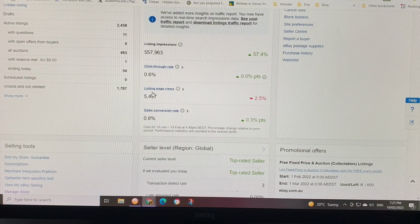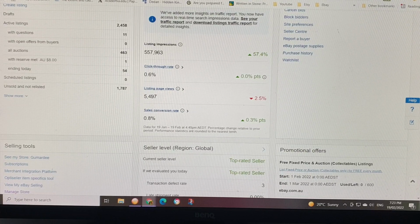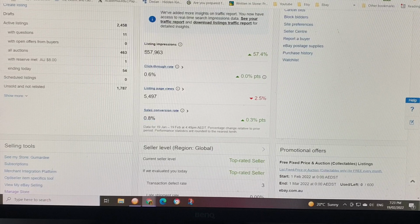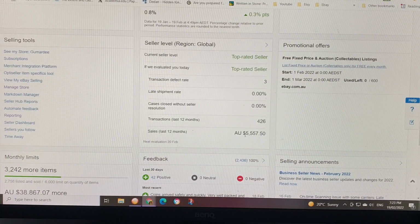And then you have the listings. These two are different. This works out to be probably 0.8%, because there's probably been someone who's viewed more than one item. Then you've got the sales rate on the 5,000, which is 0.8. So that is not 0.8 of 500,000. It's 0.8 of 5,000. And here's how much I've actually sold. This does include final value fees as well as postage fees, so you're talking about probably 60% of that.